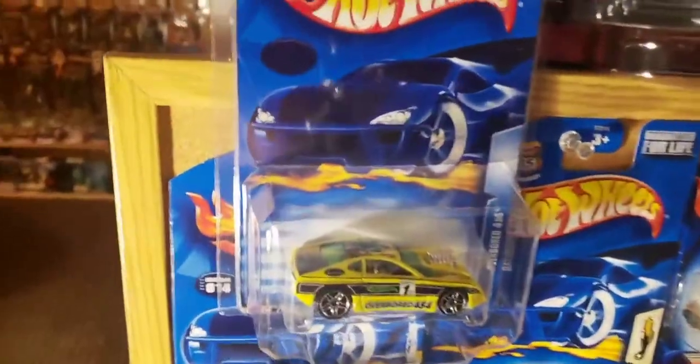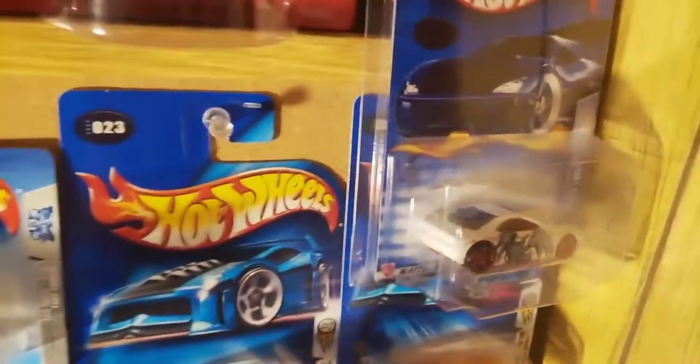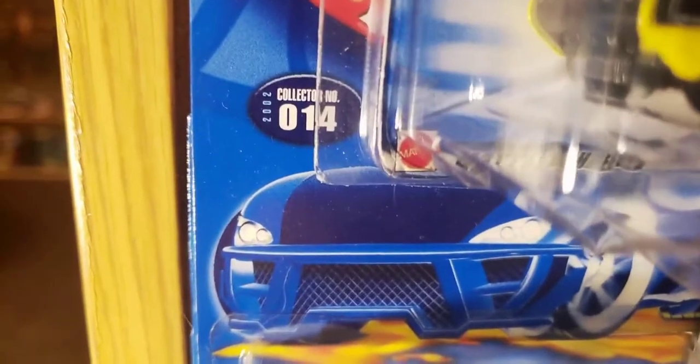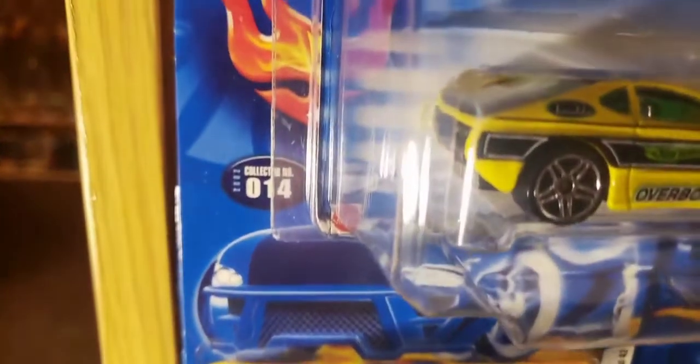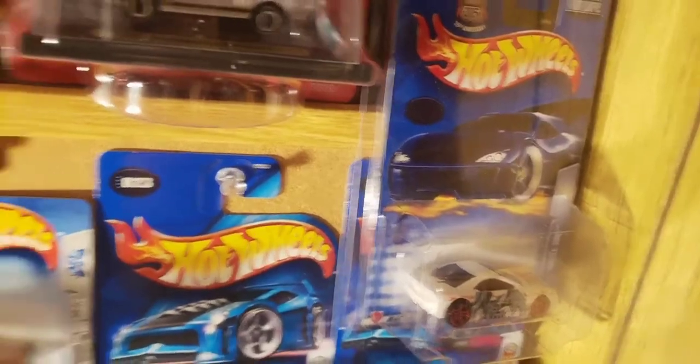But then over here, I have these two cars, this Overboard 454, and this one over here, which is a Muscle Tone. And I have them in individual plastic holders. Reason being is I think they were some kind of special issue, maybe hard to find cars. If you notice here, the collector number 014, that denotes what number this car is in the mainline series. And if you notice on this 454, it's blacked out there, as well as over here on the Muscle Tone. There is no number. So I think those are rare issued cars, and that's why I put them in these individual holders and put them up top here.